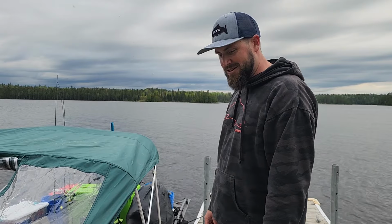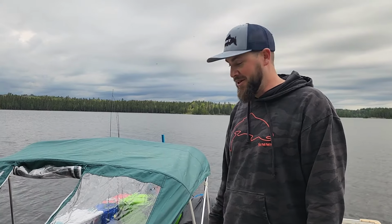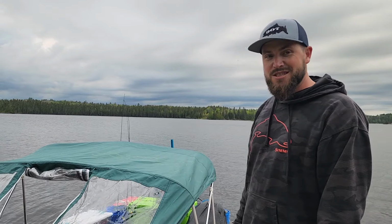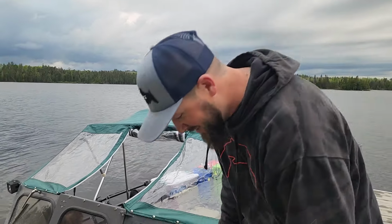But let's get out to that island and get set up before the bugs really get bad, and the mosquitoes are already horrible out here. So we did bring some camp bug spray. Hopefully that works pretty good. We'll see you when we get there.